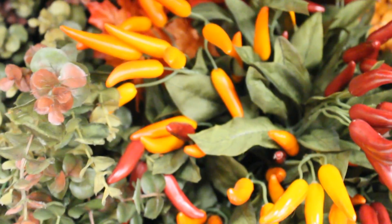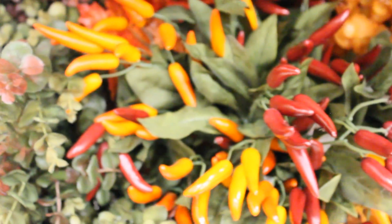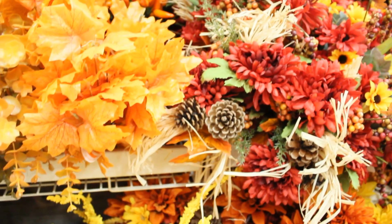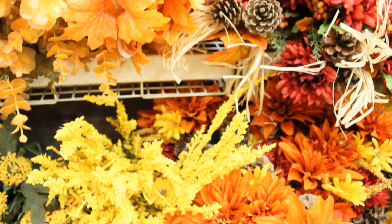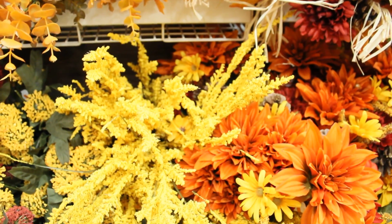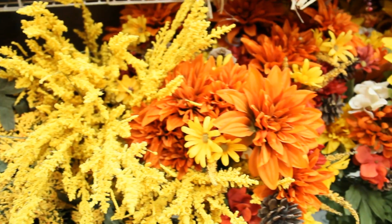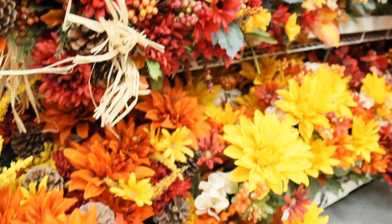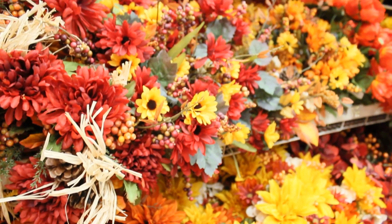I think that's a fun idea for fall, especially maybe if you were even doing some different kitchen decor with some Tuscan. You could get really spicy. They had these beautiful vibrant leaves and mums, so many different options and color combinations. I really felt like they had some really unique florals if you do different floral designs and wanted to do different styles.